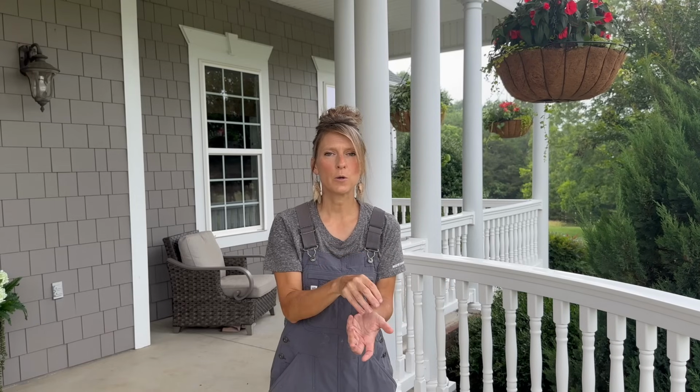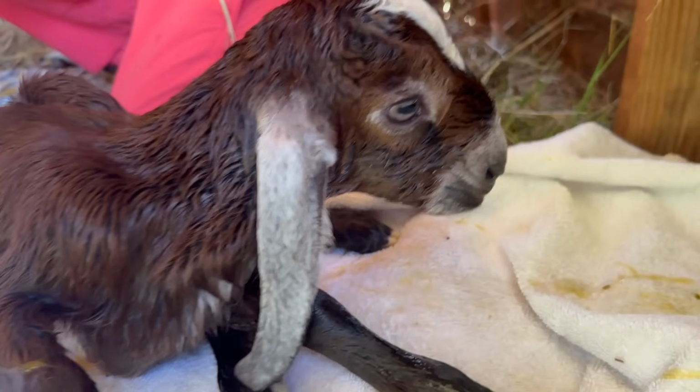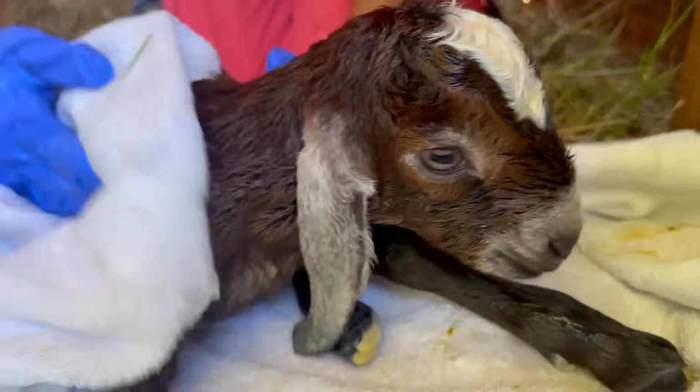And when that water broke, it was stained with meconium, which is kind of like that first poop that the baby will take. If you've ever had a baby, that's also a concern for us as well when we have children. So anyways, I kind of waited, and she didn't push. And so I was pretty nervous, but 15 minutes later, she started pushing. She delivered a baby in a sack.